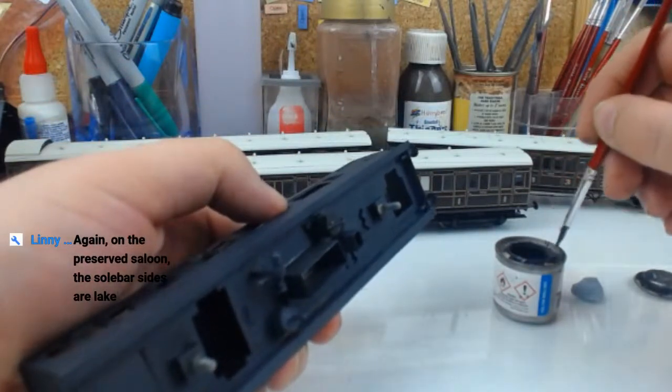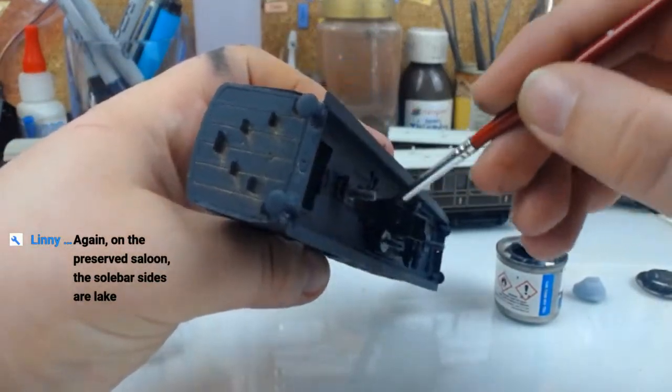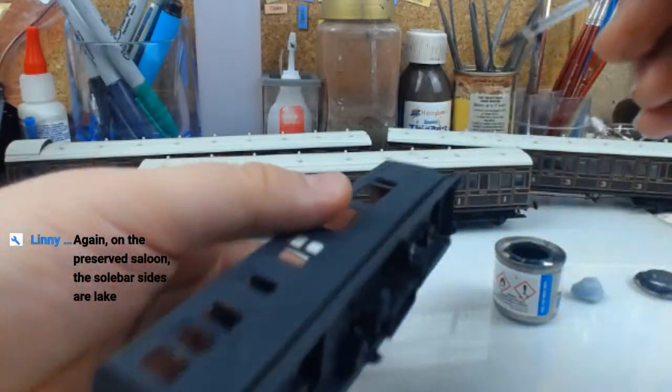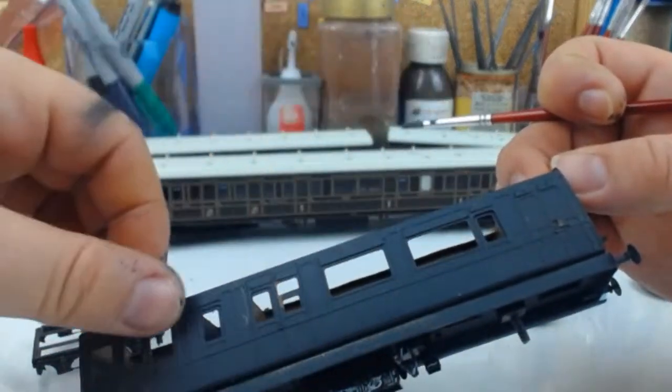So when I was priming this, it felt so good to just see all the bits of solder disappear. Because of course you'll remember there was a lot of solder across the top.